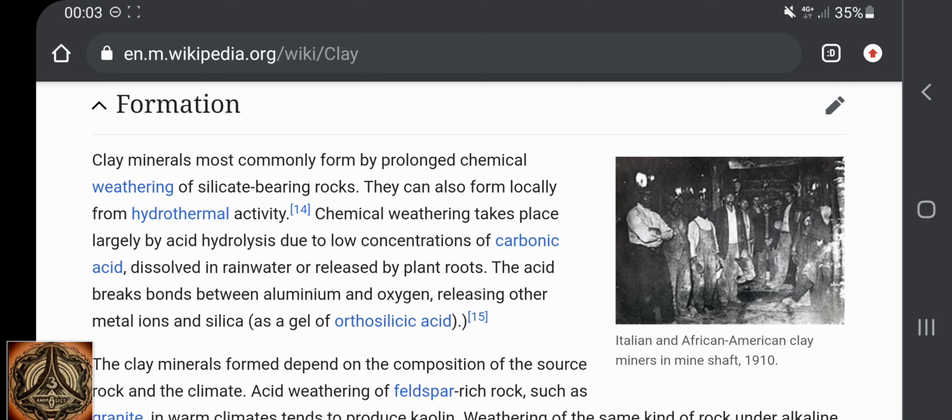Chemical weathering takes place largely by acid hydrolysis due to low concentrations of carbonic acid dissolved in rainwater or released by plant roots. The acid breaks bonds between aluminium and oxygen, releasing other metal ions and silica.